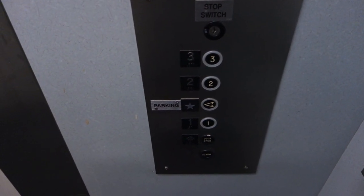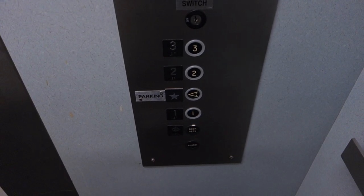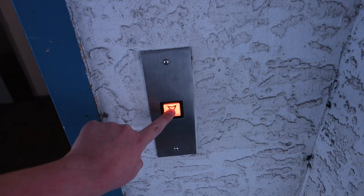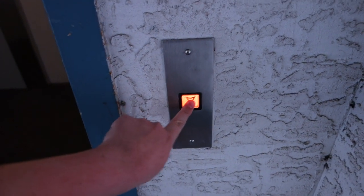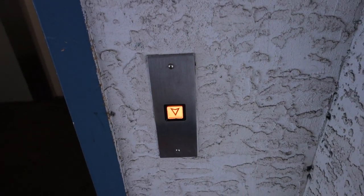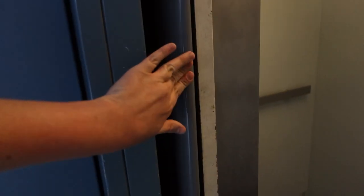Here we are on three. COP is really low. On three. Oh, look. Look at that call station. Turnbull call station, so yeah. That's cool. There's your Dover blue there.